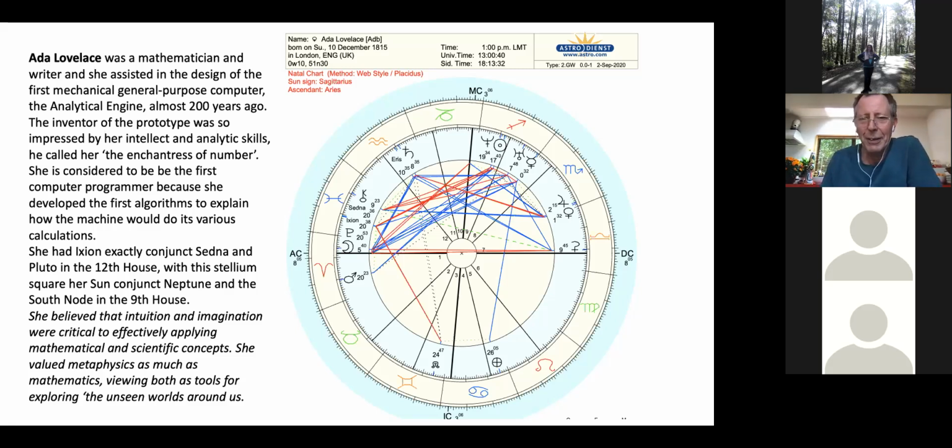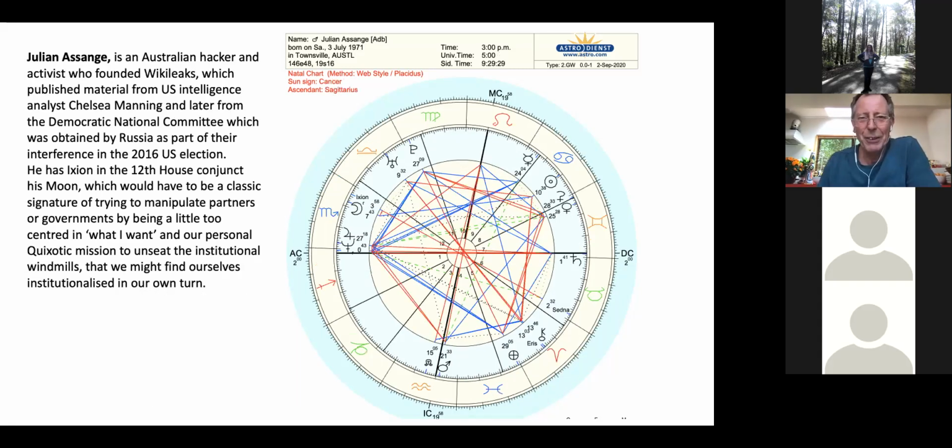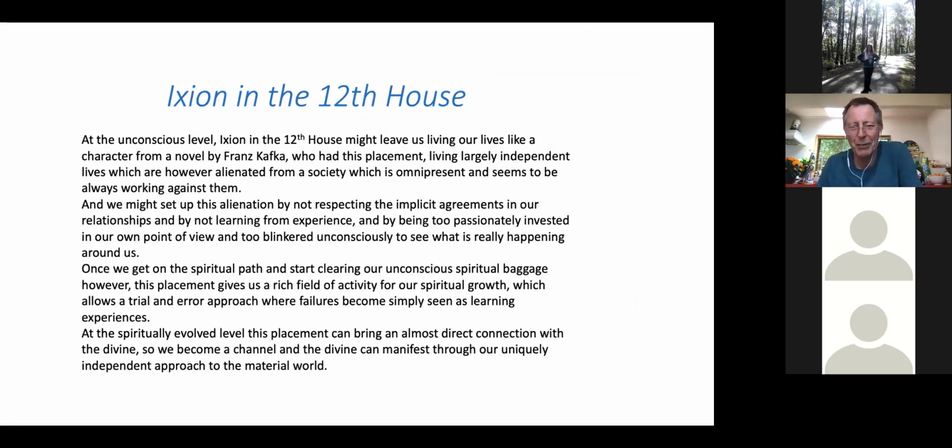Yes, Alan, that's me, 12th house. Beautiful. Could you please go back to the other? Yes, thank you. The third paragraph down, and the fourth. I like this, which allows a trial and error approach where failures become simply seen as learning experiences. Definitely, this was not always the case, and it's just turned around recently. Now I can apply it to other people so well.